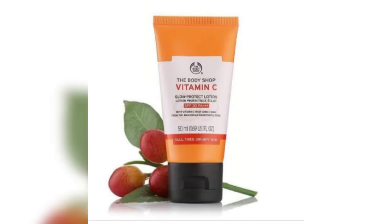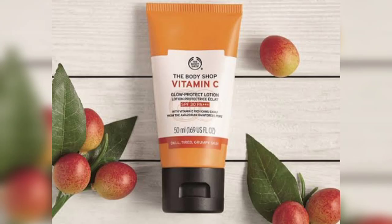So this sunscreen comes in a tube packaging, and the packaging is really good, very travel friendly and very sturdy. The consistency of this sunscreen is quite thick and heavy, but the fragrance is really amazing. It's very refreshing, kind of an orange smell. It does not leave your face looking greasy. It's a non-greasy formula, it doesn't leave a sticky residue, and it doesn't produce an unpleasant shine.